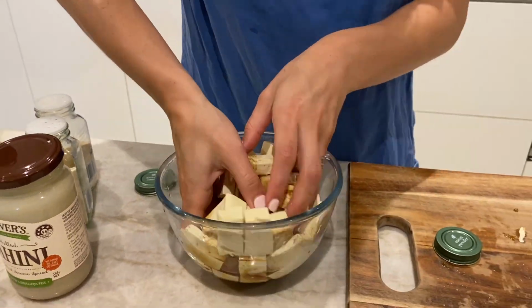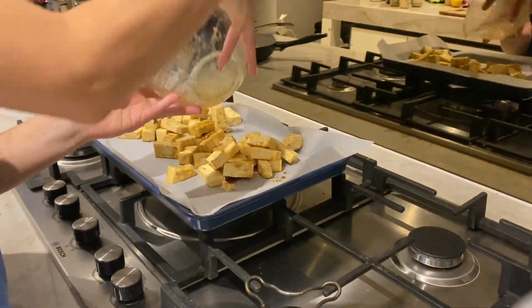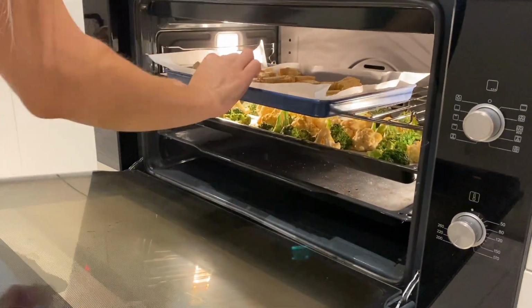When you add similar flavours throughout the dish, then you're not getting any contrast or weird bits and pieces, but it all tastes like it's supposed to be one meal. And then that goes straight into the oven as well.